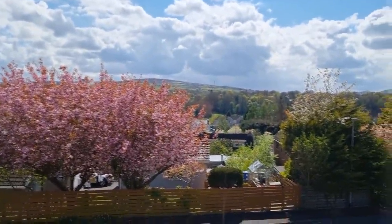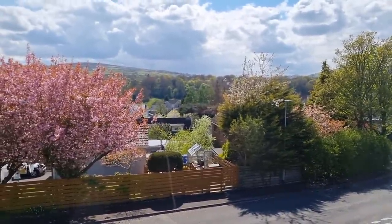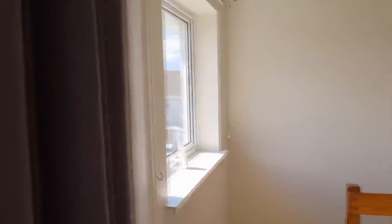The views are pretty spectacular out of my bedroom window. As you can hear, it's a very quiet place. It's really nice and quiet. It's on the edge of Derry in Northern Ireland, up in the northwest.